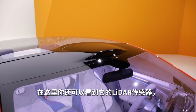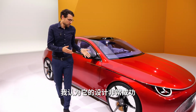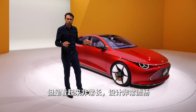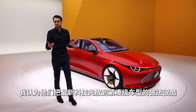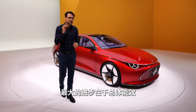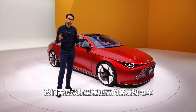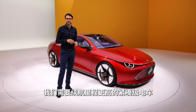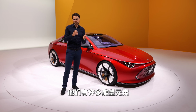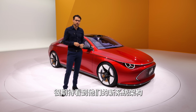Here you can see the LiDAR sensor, so they will also step up the game as for autonomous driving. Now I overall think that the design works very well. It is not a very long car, but it seems to be long and very fluent in the design lines. And I also think it's cool that they begin with some new technologies actually from the compact segment. The biggest step will of course be the overall efficiency, the immense range gain, because we also need compact electric vehicles that just have higher range. The interior ideas I found also very interesting because they have a lot of sculptural elements, and I'm looking forward also to the new software architecture overall.